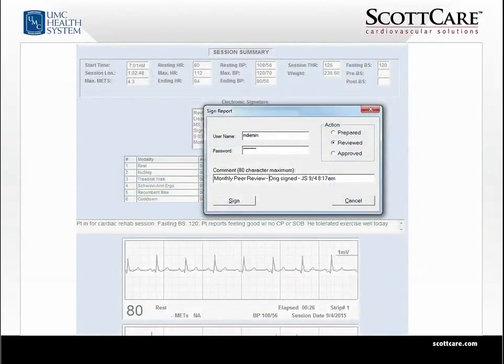The other thing we do at our health system is we do peer reviews monthly, which I'm sure a lot of you guys do. You may call them something else, but I went in and reviewed this report and tried to look for compliance and make sure we're documenting things the appropriate way. It gives me the capacity to click reviewed.